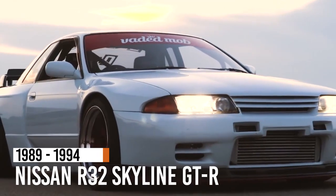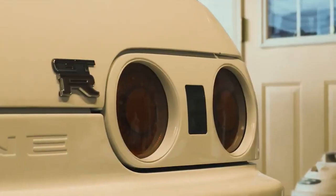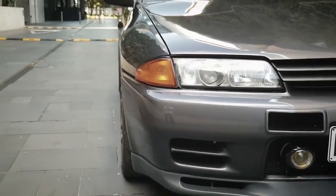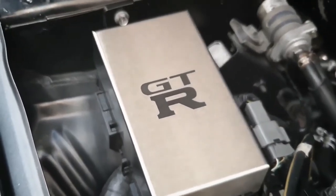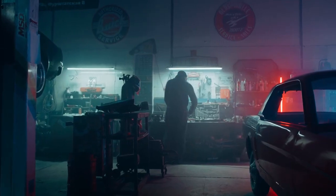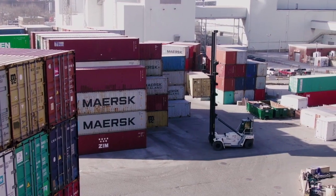The R32 Skyline GT-R. By this point, the Skyline had been through many phases, but 1989 marked the first real signs of what the GT-R is today. The R32 came with all-wheel drive, as well as the famed Nissan inline-six we discussed earlier, pumping out 280 horsepower. This car wasn't sold in the American market, but the JDM model was still a legend within the American tuner community, with many importing and modifying to meet US emission regs.